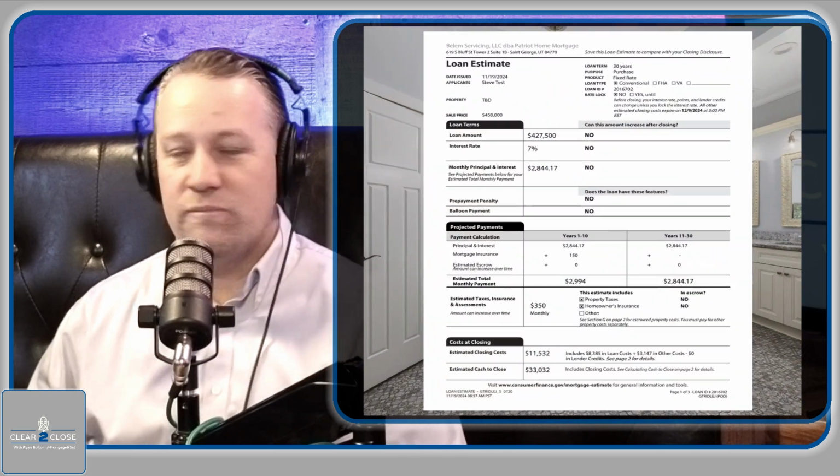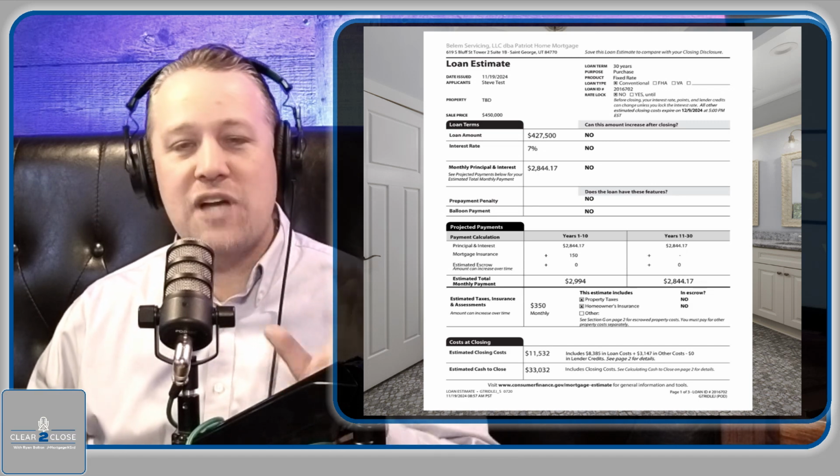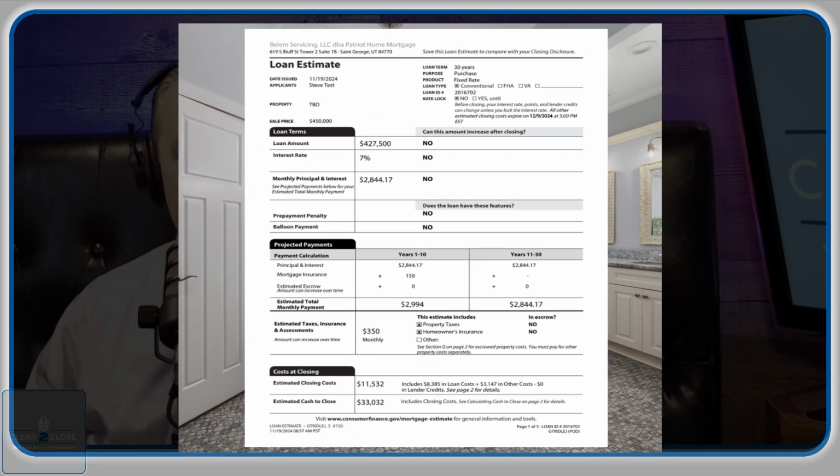Good job. So this is the first page of the actual loan estimate. This is going to break down some of the one-page sheet. It'll just show you your interest rate, your loan amount, your money you need to bring to closing, all in one easy first page of the summary here. So let's break down each section and what's in each box. Let's go to slide 3.